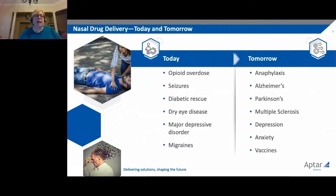So, today I think intranasal administration is quite exciting, in that we're not really thinking about local indications. While certainly allergic rhinitis and polyps are troublesome to people, we're using the nasal cavity now for rescue medications such as for seizures or opioid overdose. We're utilizing it to treat dry eye disease and depression, and certainly a good example of targeted delivery is the recent approval of the Impel platform for migraines.